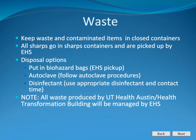All waste and contaminated items need to be kept in closed containers. Sharps go into the red plastic sharps containers that are provided by and disposed of through Environmental Health and Safety. You can autoclave waste yourself. If you choose to do so, follow the Environmental Health and Safety procedures.